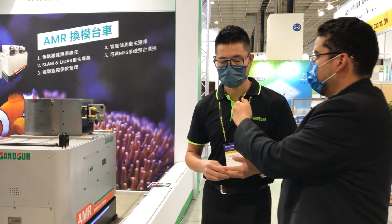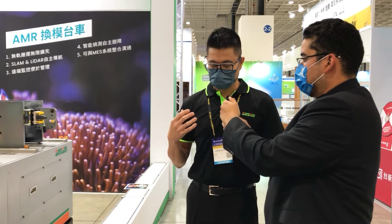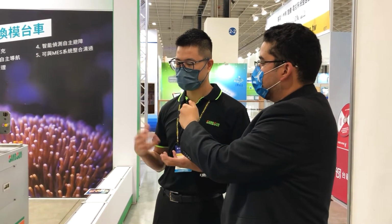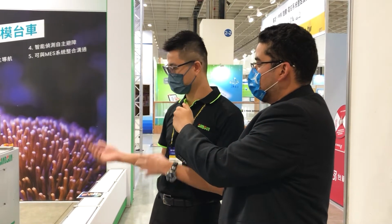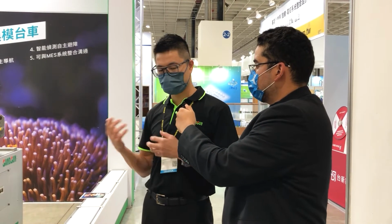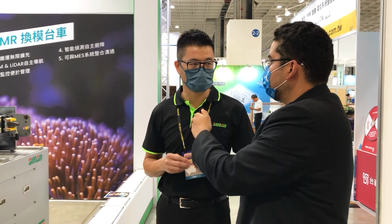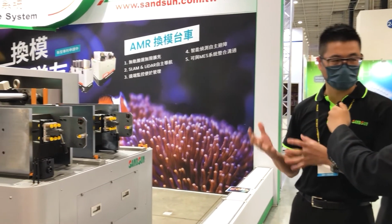And for the reuse, we use a DC motor, which is much more friendly for the environment because it has lower power consumption compared to AC motors. And also, like an electric car, you can use clean power to charge it. We have a battery inside. So almost everything relates to clean products. Yes.